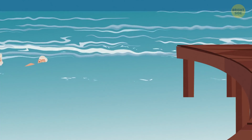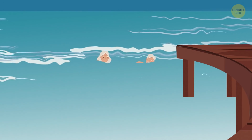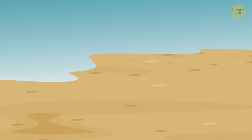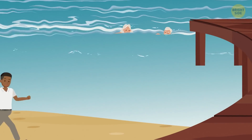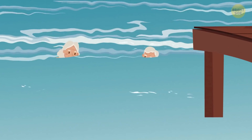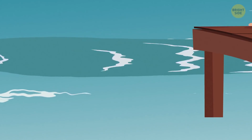An older couple must want some quiet, so they swim closer to the pier away from the crowd. You get in the water to warn them it's a bad idea. Most rip currents form close to piers, jetties, and other structures in the water. But even a small current can carry you right into that stone construction.